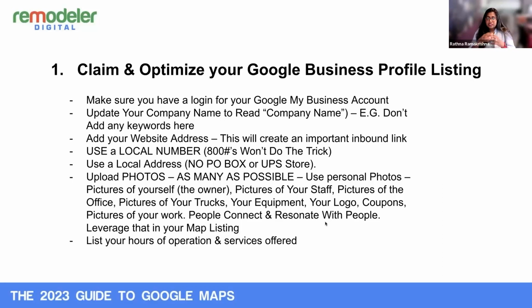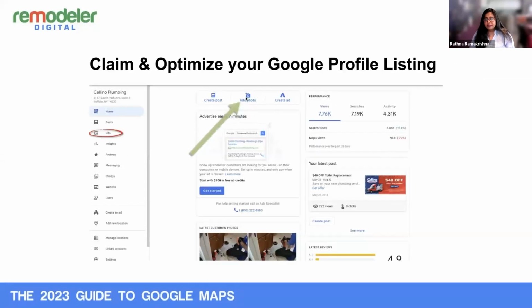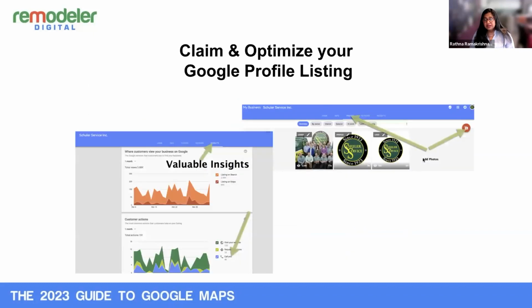Google actually has a little back end where you can showcase all of your services. So claim and optimize your Google business profile, right? Where you can add photos, and this interface keeps changing. It's actually become easier and easier.